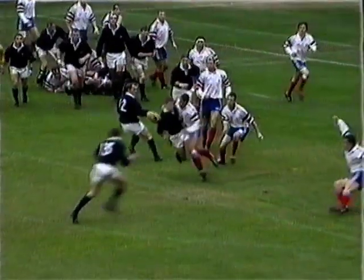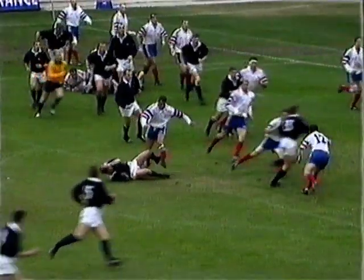Yes, here we see Craig Chalmers. Oof, that was a terrible collision there, and Craig will be very sad.